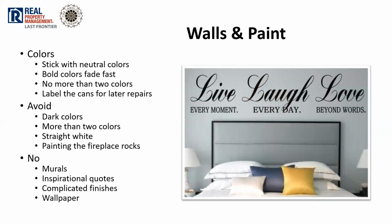Colors. Please stick with neutral colors. Okay, the bold colors may look really nice the day of, but they're going to immediately start fading. Maybe you go, well, I don't care if it fades a little bit. You're going to care a lot when you're trying to patch it and you're like, but this is from the same bucket I painted from. Why doesn't the color match anymore? Well, it's because the background color faded.